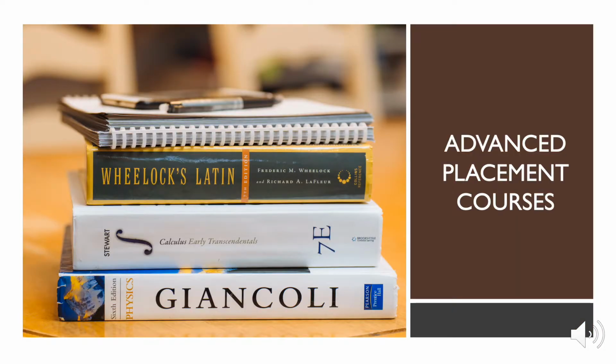Parents often ask how the Davidson Academy handles advanced placement courses. Officially, the Davidson Academy does not offer any advanced placement courses because this would mean we would be bound by the College Board's strict curriculum. This curriculum is often very good for students that are hardworking, but it's not specifically designed for our student population, which is profoundly gifted students.